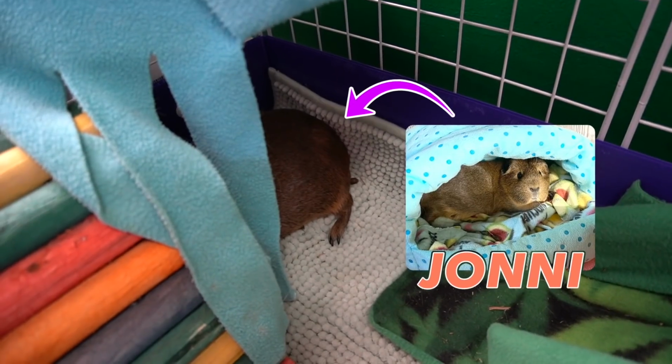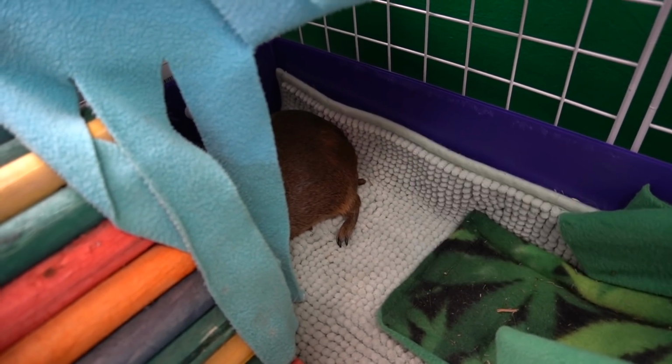But look, see, Johnny is over here in this little corner. She likes to hang out there. I see one foot. That's why we have that mat there, so I can just dump it and I don't have to sit there and play with poop all day long.